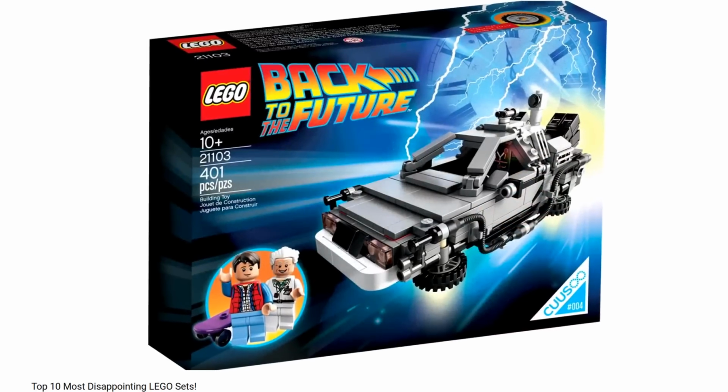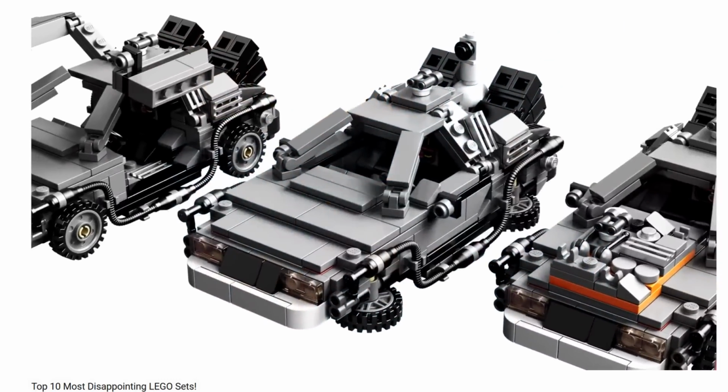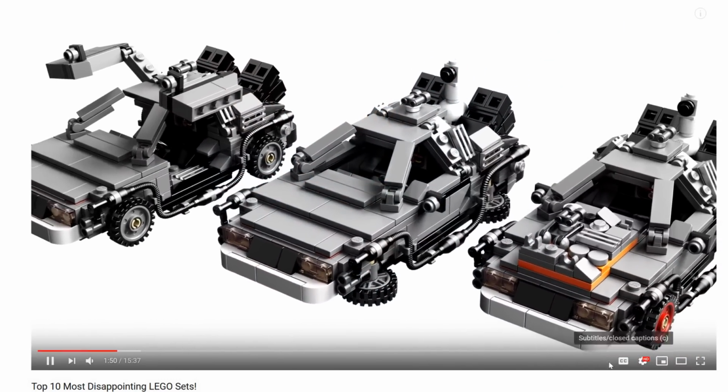As I said before, this set was really revolutionary for the time. Yeah, it was revolutionary, back when it was Kuso, not ideas. But at the end of the day, I'm glad we ended up getting this as a set, and I hope in the future LEGO remakes it to fix the front design.